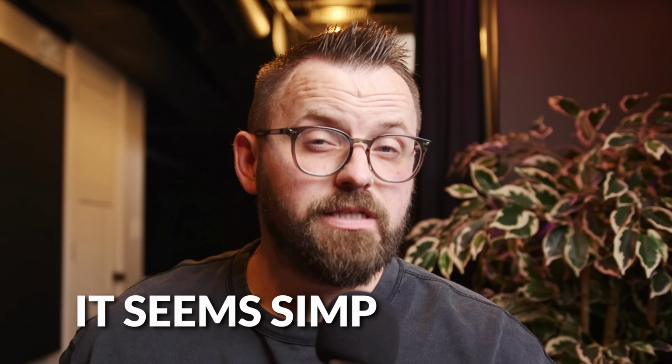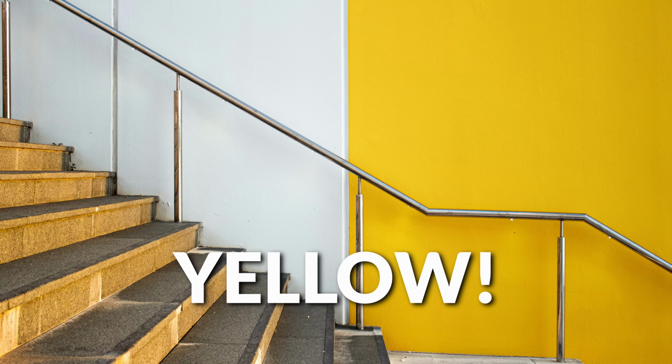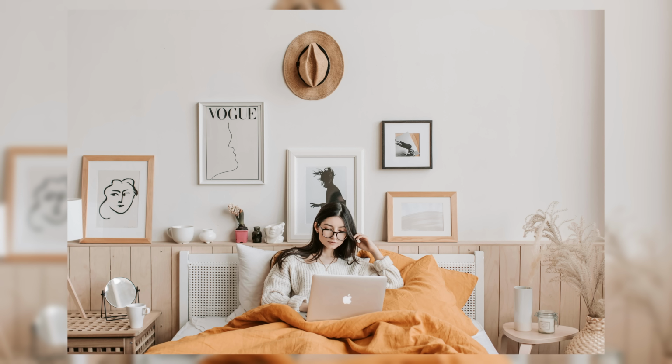White paint. It seems simple, right? But here's the truth. It's the most deceptive color you'll ever pick, I promise you. You choose the wrong one, and your room can look too cold, too yellow, or completely flat. Or even worse, like primer. But when you get it right, it's like magic. It transforms your space into a masterpiece.